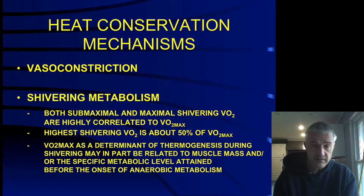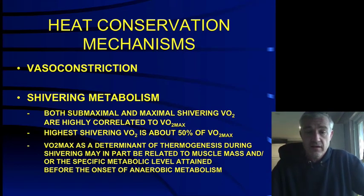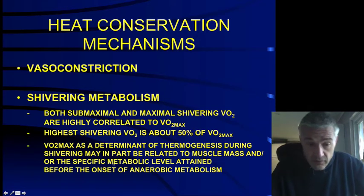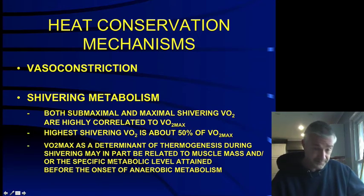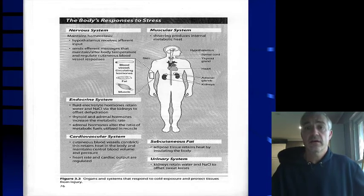And again, VO2 max as a determining factor in thermogenesis probably has somewhat to do with the fact that a higher VO2 max is going to have more muscle mass relative to the overall body mass. And that might play a role in why that is a determining factor. And so this is a nice little figure showing a number of different things that are going to be happening in response to this.